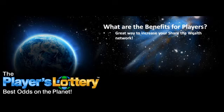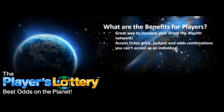Obviously, every new member that a player brings in via a club will be added to their Share the Wealth network. Another great selling point is that some people will have the aspiration to purchase tickets with a price, jackpot and odds level that they couldn't ordinarily afford to purchase individually. By setting up a club, you can pool the funds of other players to achieve your dream ticket. Clubs can have up to 100 members, so the possibilities are endless in terms of the combinations and pricing points you can achieve for members.